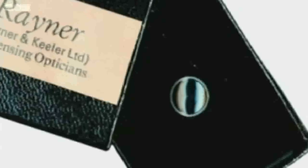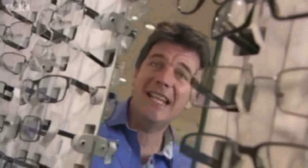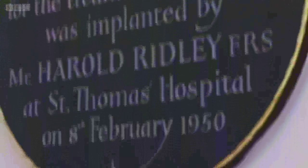He teamed up with the optical scientist John Pike, and together they developed an artificial lens made up of the plastic. They called it the intraocular lens. The men kept quiet about their invention, though. Doctors at the time were strongly opposed to inserting anything into the eye. Harold was flying in the face of medical opinion and putting both his career and reputation at risk. Here at St Thomas's Hospital in London in 1950, he carried out the first ever lens operation in great secrecy.